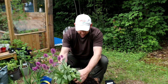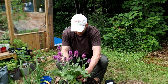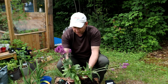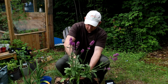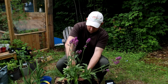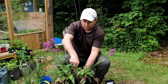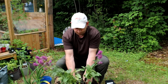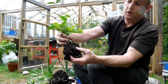So same sort of thing here. I was just trying to locate a nice easy point where I can split them. Often easy just to get in there straight off with the So there we go. Same thing again. A nice bit of root area there.